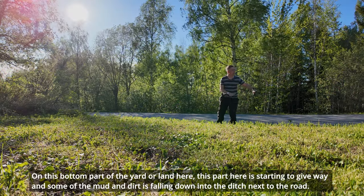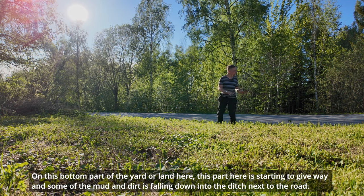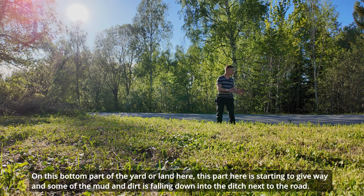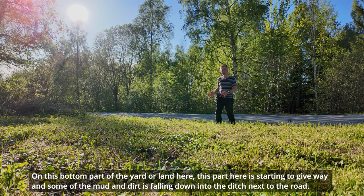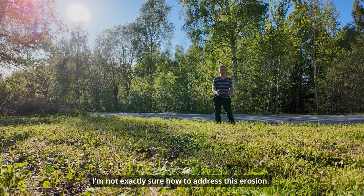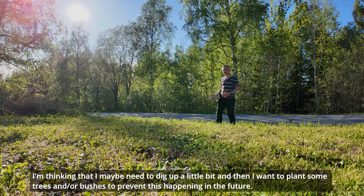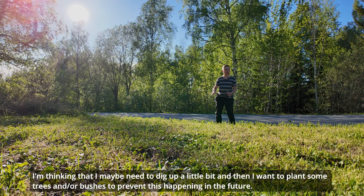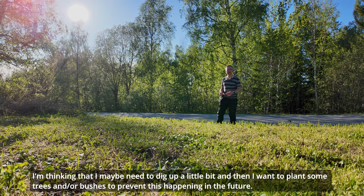On this bottom part of the yard or land here, this part started to give way, and some of the mud and dirt is falling down into the ditch next to the road. So I'm not exactly sure how to address this erosion. I'm thinking that maybe I need to dig up a little bit, and then I want to plant some trees or bushes here to prevent this happening in the future.